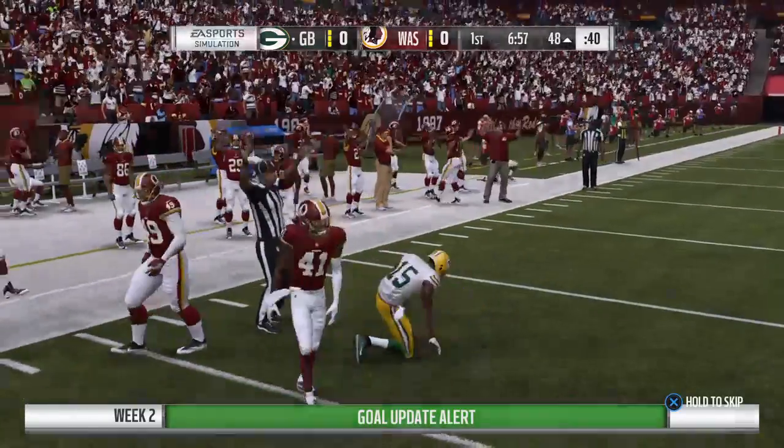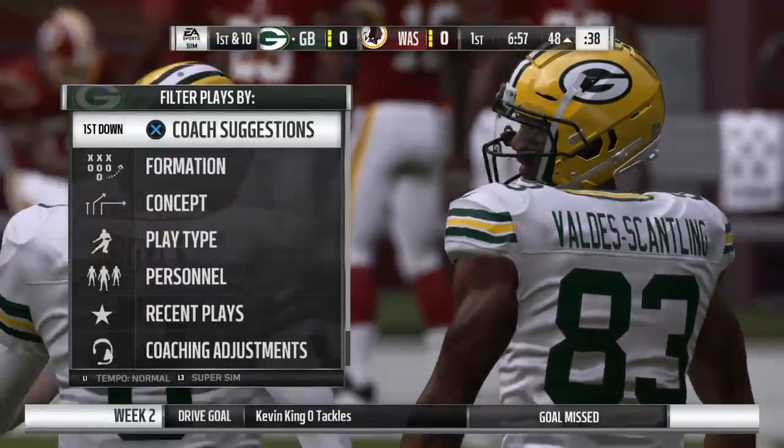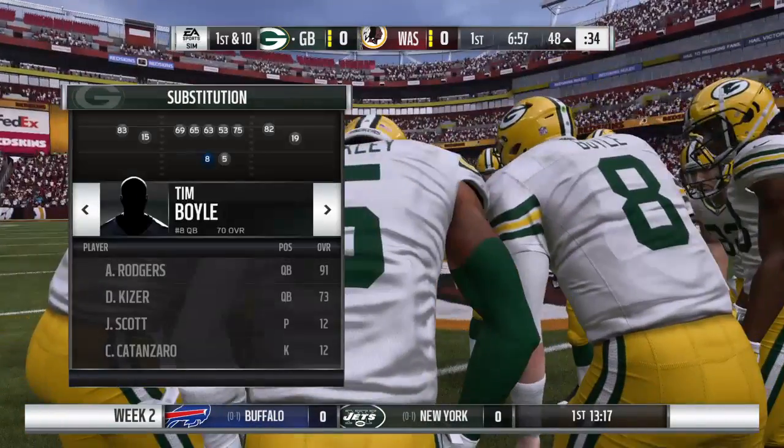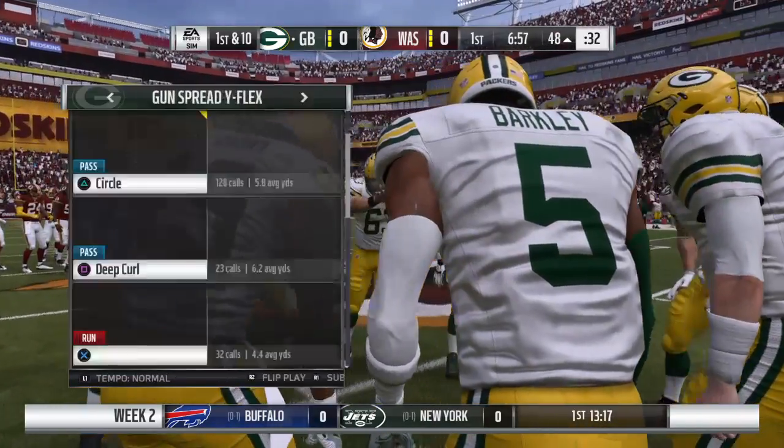Oh, I nearly broke that one. As it stands, though, a heck of a 36-yard run back. And the Packers will have a short field to work with here as they take over 1st and 10.